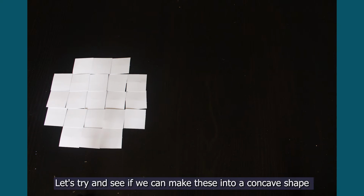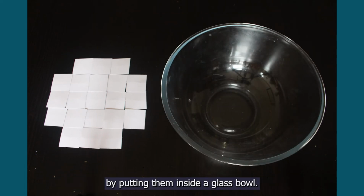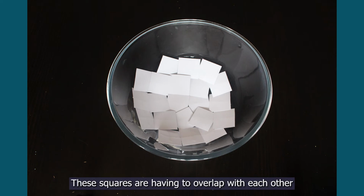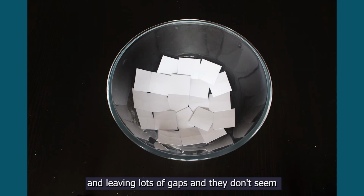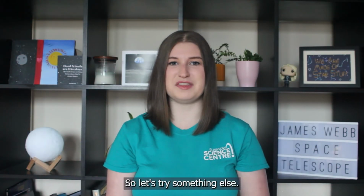Let's try and see if we can make these into a concave shape by putting them inside a glass bowl. Now here, I've made them into a concave shape, but they don't look really very happy about it. These squares are having to overlap with each other, they're leaving lots of gaps, and they don't seem to be wanting to make this concave shape at all. So let's try something else.